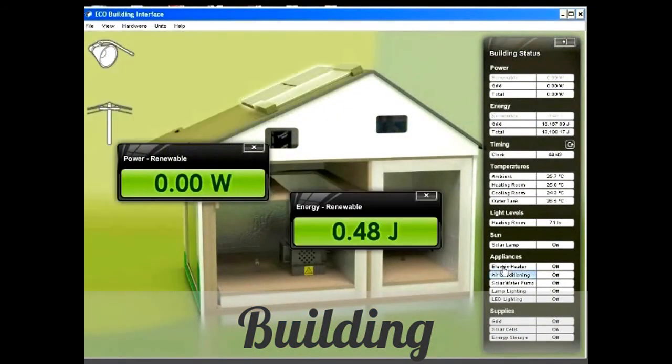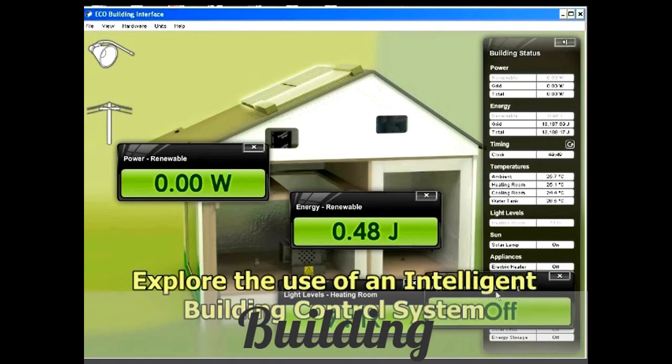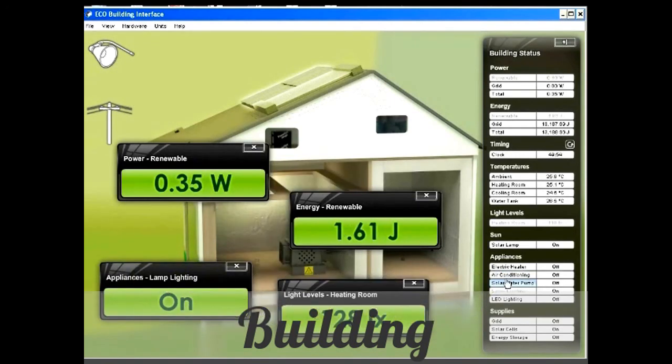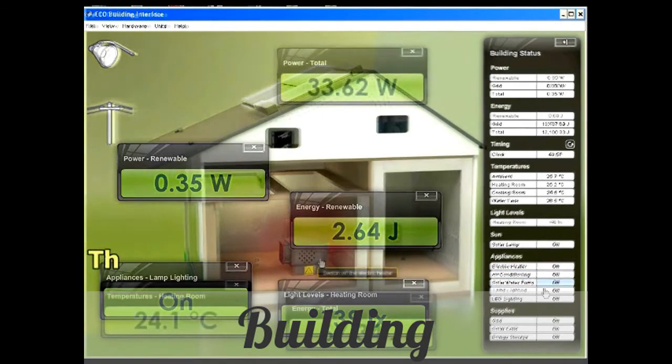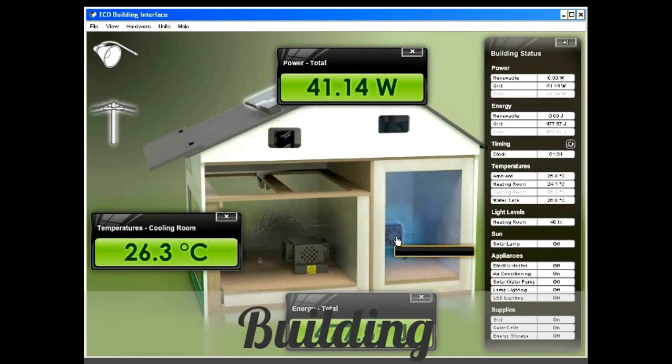A battery storage system collects any energy generated that is not instantly used and allows it to be used later. An intelligent building control system is used to select between energy provided by the grid or from the renewable sources. A range of sensors provide measurement of room temperatures, light levels, and power and energy consumption. A heater is provided in one room and a heat pump is provided in another. When used, these show students how heating a room, and more significantly cooling a room using electricity from the grid, can be both a costly exercise for the householder and have a major impact on the carbon footprint of the building.